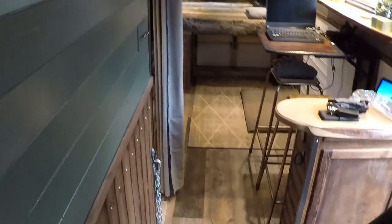So this is just our little laundry cupboard slash toilet. This is probably the most unfinished bit of the van, to be honest with you. So I won't show you much more of that. So the bed is behind me with the dog pen and the cab. So from me forward is probably about 6.5 meters.